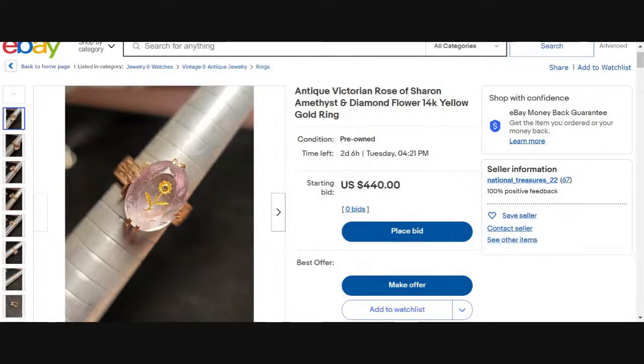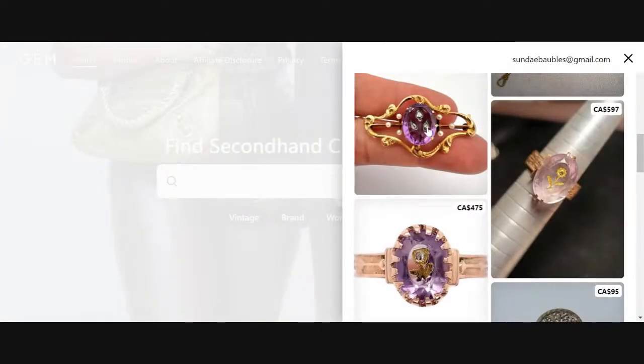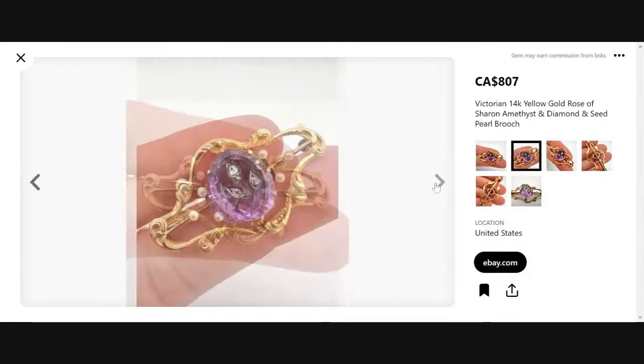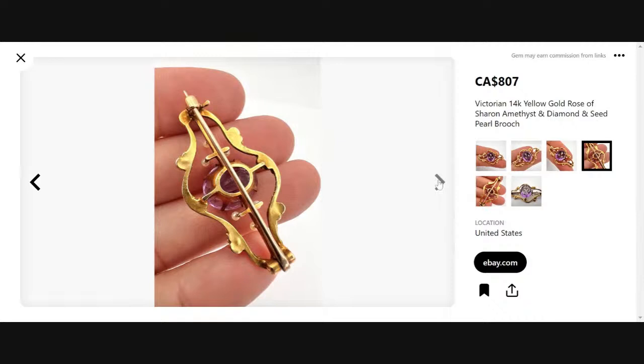I'm going to share one more of these Rose of Sharon brooches. So this one is $807 Canadian, also on eBay. And this one is a brooch. It's got three of these rose cut diamonds, some pearls, and a really, really beautiful brooch setting.